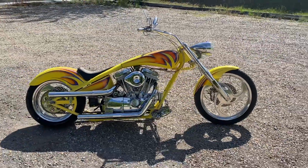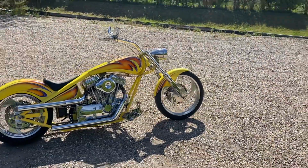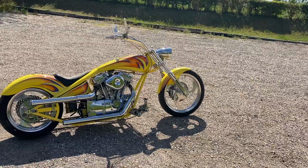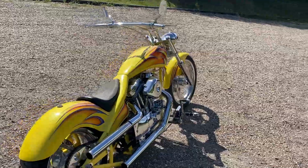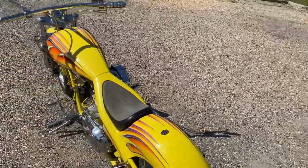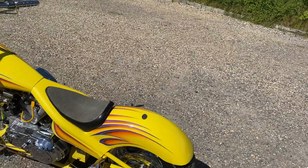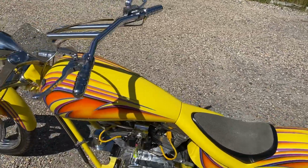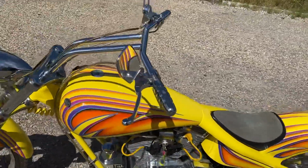Being on the front page of an Easy Rider magazine really is a badge of honor for any bike builder, so that's always going to have that, and this bike is simply gorgeous. So it's got a 5-speed box. It has got a beautiful paint job by a company in the US called House of Color, and all this airbrush work is obviously all custom, and it is absolutely phenomenal.